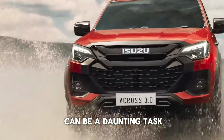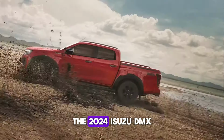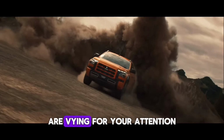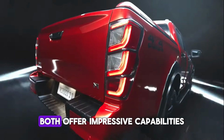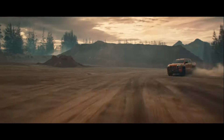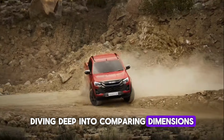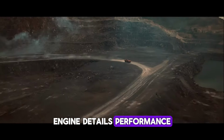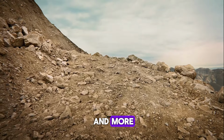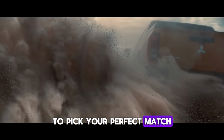Choosing the right UTE can be a daunting task. Two perennial contenders, the 2024 Isuzu D-Max and Mitsubishi Triton, are vying for your attention. Both offer impressive capabilities, but which one reigns supreme? This comprehensive comparison, diving deep into comparing dimensions, engine details, performance, interior, exterior, drivetrain, and more, will help you navigate their strengths and weaknesses to pick your perfect match.